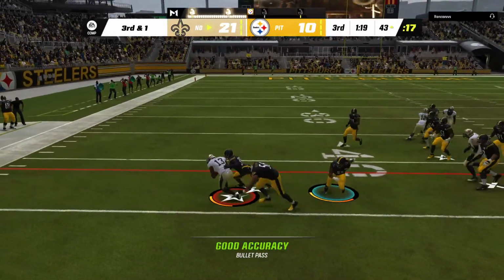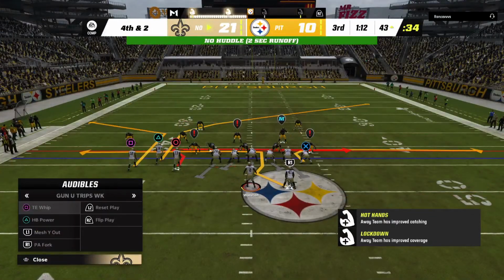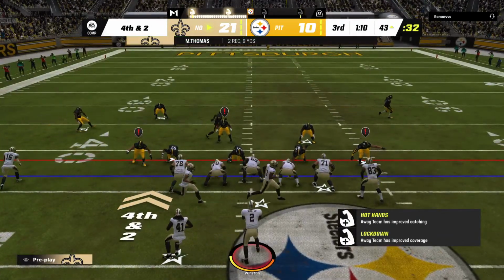Off to Thomas on the left side. And they went the wrong way there, losing yardage back at the 43-yard line.